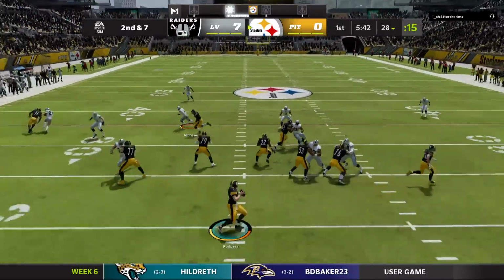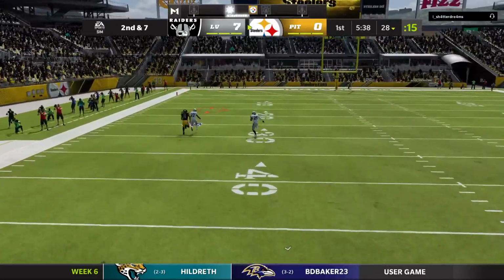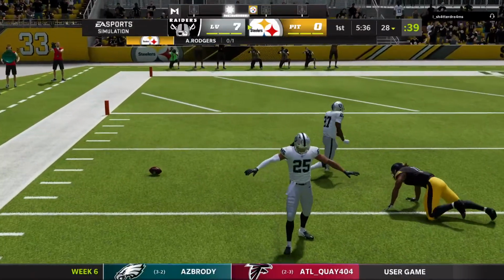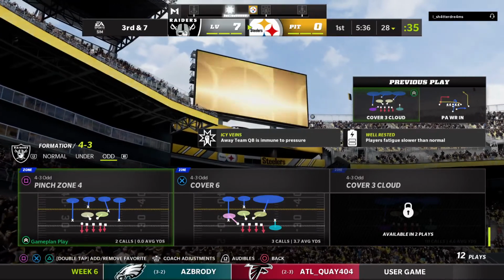They fake the give. Now Rodgers. He's going to loft one. Deep left side here. And that will be incomplete. Tried to dial up the long way out there, but it'll be 3rd down.